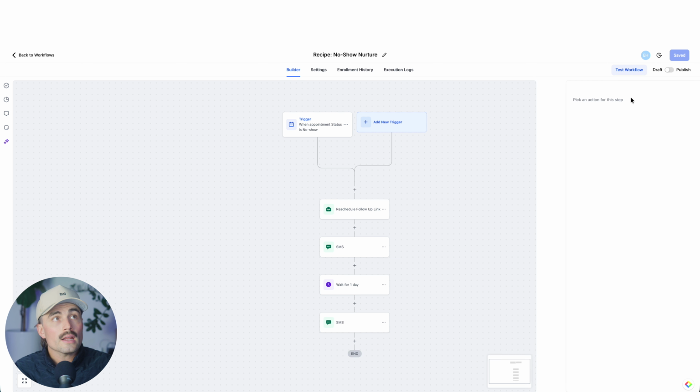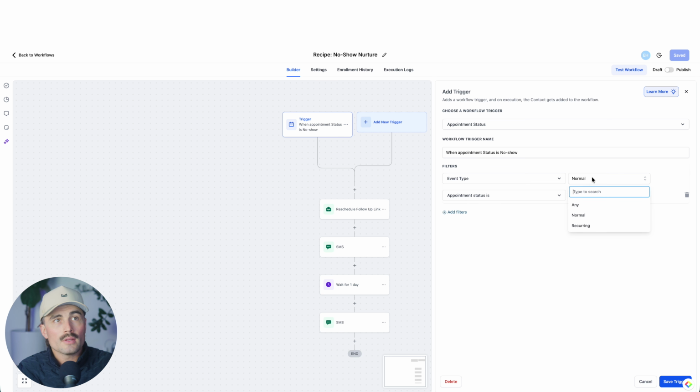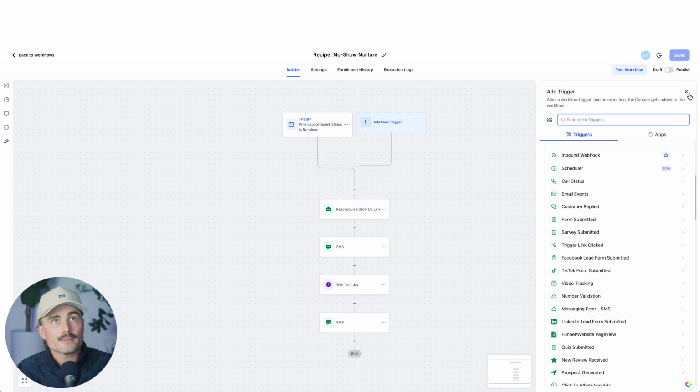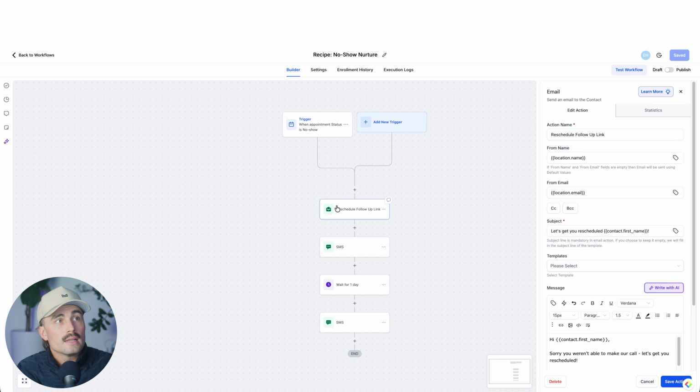Now you can also add another trigger. Maybe like here, event type is normal. Maybe it was like a recurring meeting, or I don't know. If you wanted any other trigger, you could add a new trigger right here and select from all of this information.